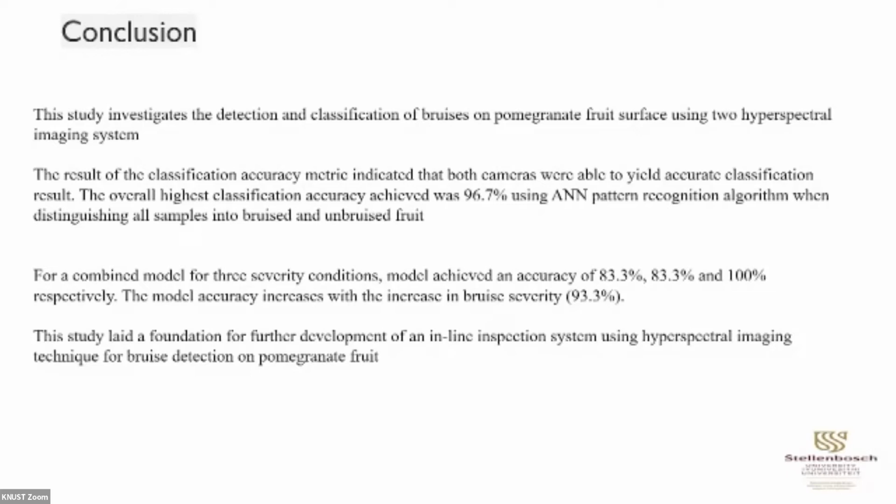And then to summarize, finally, we see that this study lays a foundation for future development of an inline inspection system using hyperspectral imaging for bruise detection of perishable food. Thank you so much for listening. Have a great day ahead.